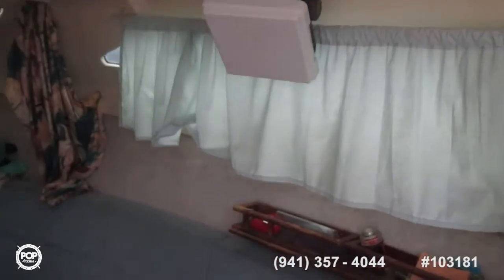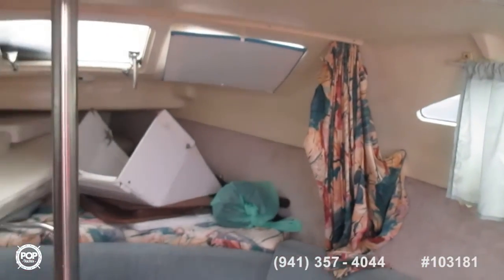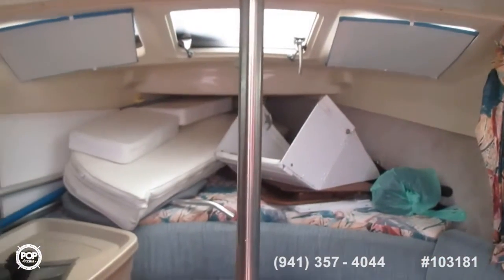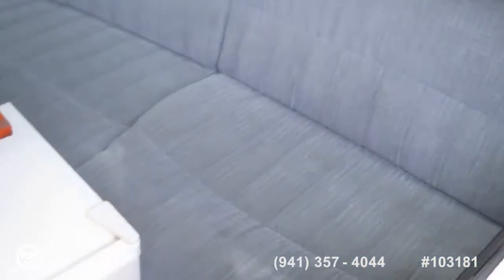A quick video looking in the cabin area itself. The owner has got stuff stored here, so excuse any storage stuff. The upholstery is all in good condition.